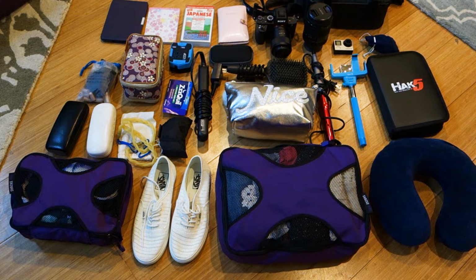So if I lay out everything that I'm taking with me to Japan on the floor, this is all I'm taking for the entire 2 weeks. So of course I have a few essentials like clothes, tennis shoes, and bathroom essentials, but I also have some fun stuff like I brought a selfie stick, I have my super comfortable pillow for the plane, as well as a few other little things like a Japanese language book and my camera.